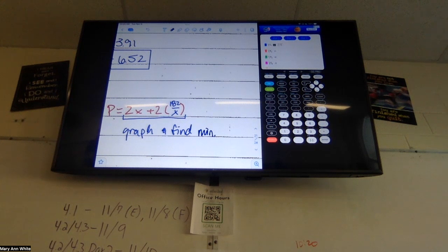I have nothing it's equal to, which is fine because I'm not trying to find any intersections. I'm trying to actually find the minimum. So once I put it in my calculator, it's 2x plus 2 times 182 divided by x. I may need to play with my window. We can even go to a normal window because that's probably what yours is in, right? If you're in a negative 10 to positive 10, I don't see anything. Do you? That's probably a little alarming. Let's make my mins 0. I don't need any negative numbers. That doesn't matter to me.